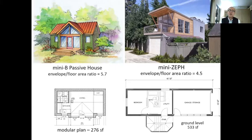So you see at the bottom of the screen the mini B floor plan with a kitchen, bath, living area on the main level. And on the right, you see the mini ZEPH lower level, which was built on site. Bedroom, bathroom, utility, and a garage storage area. And of course, the stair which connects the upper and lower levels.